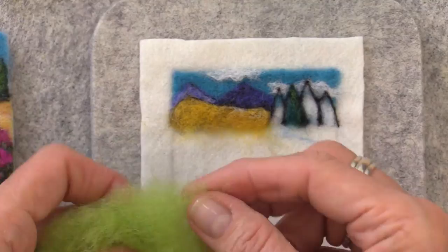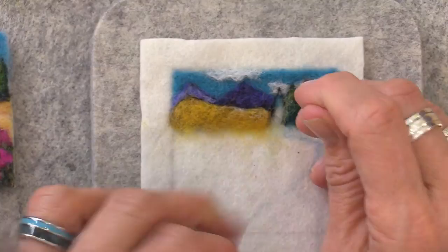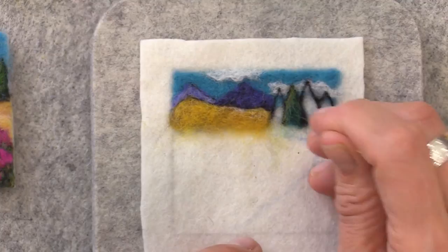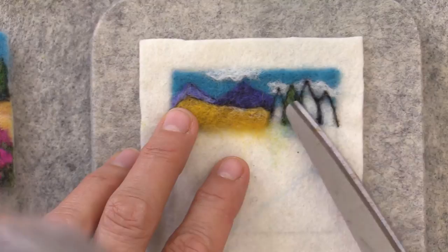It feels yellowy, probably on camera too, but what you can do is just lightly tack it down and give your trees a little bit of highlight on one side. Anything that feels too wiry or too hairy, just take little scissors and snip it. I don't have my little scissors in front of me, but you can snip these long lines and break them up a little bit.